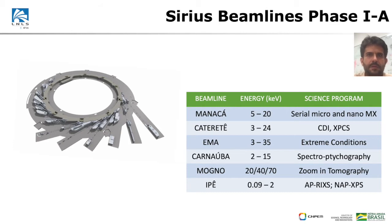CATERETê Beamline is a coherent diffraction imaging and X-ray photon correlation spectroscopy beamline that will work in the range of 3 to 24 kiloelectronvolts. The EMA Beamline is a beamline dedicated to analyzing materials under extreme conditions of high magnetic fields and high temperatures or even very low temperatures, and it will work in the 3 to 35 kiloelectronvolt energy range. CARNAÚBA is our nanoprobe beamline.